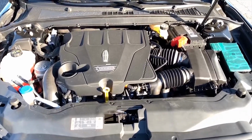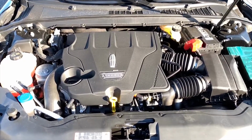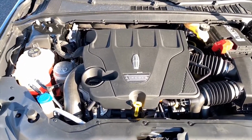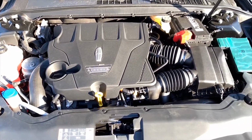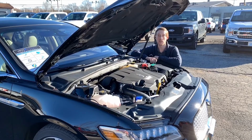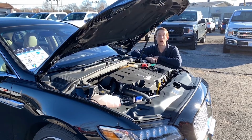This Continental happens to have the midline engine, which is a 2.7-liter twin-turbo V6, putting out 335 horsepower and 380 foot-pounds of torque. And then the largest engine for this vehicle is a 3.0-liter twin-turbo V6, putting out 400 horsepower and 400 foot-pounds of torque. In addition, that's also available in an all-wheel drive. This Continental is bringing the heat.